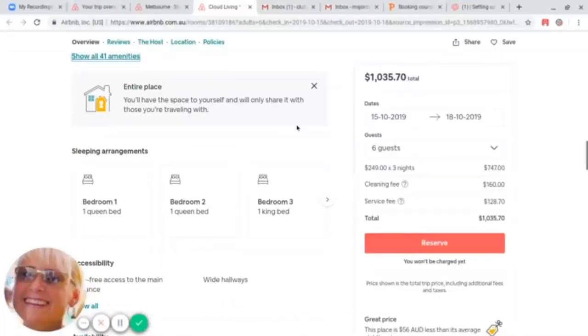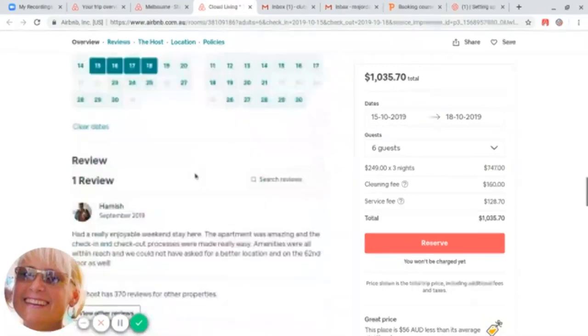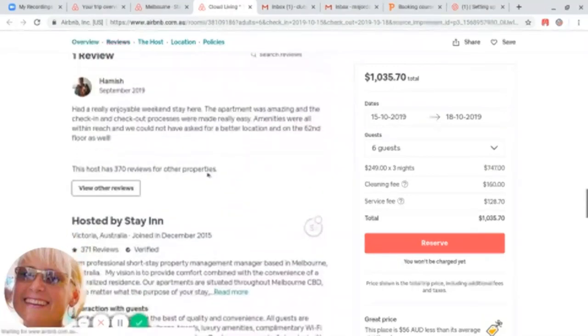This is really important here. This is really important when I travel with my friends, because we do like to get properties with the 3 queen-size beds. But you could be traveling with family. You might want 2 singles, because you've got the kids with you. So here we've got the sleeping arrangements of the 3 queen beds. Okay, and there's our stay. Then you can go in there. Now this property's got 370 reviews.